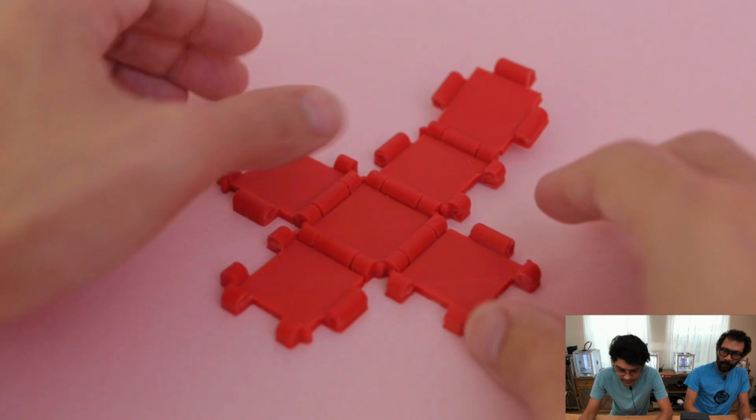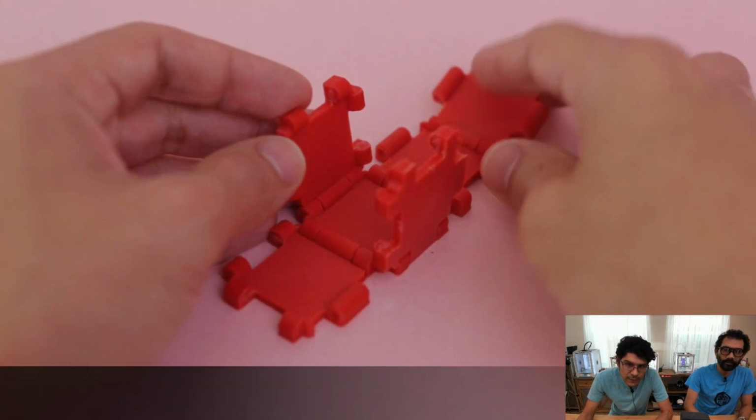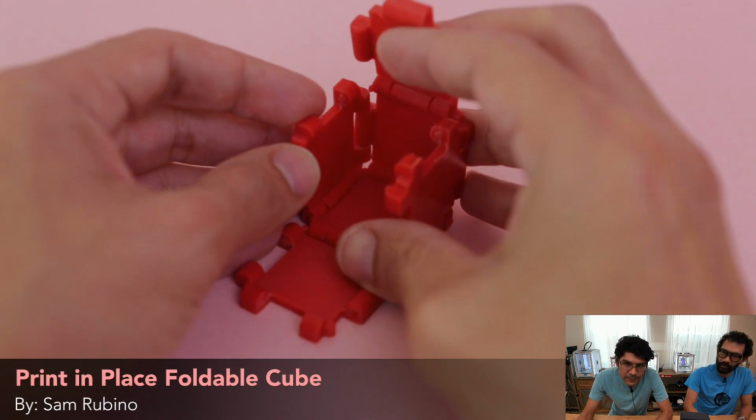Yes. So let's take a look at it. So it has a print-in-place hinge. That's the way it works. It works a lot like the hinge that I created in the Mac Mini project.